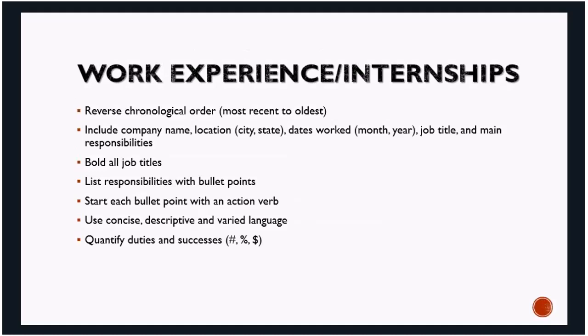However, if you do have some work experience, you can title that section however you'd like. And just like with your education, you're going to put it in reverse chronological order, so your most recent first. You're going to include the company name as well as the location of that company. You're going to put your job title on the second line along with the dates that you worked. And then you're going to have your main responsibilities in bullet points.